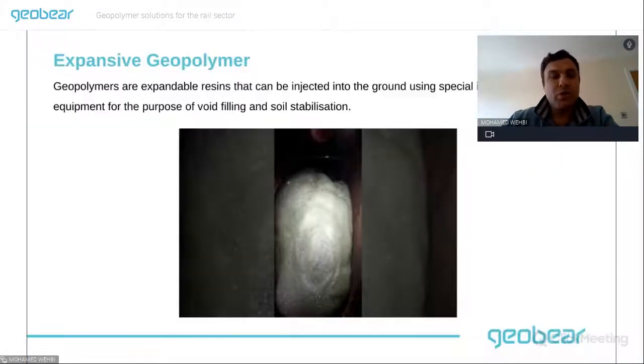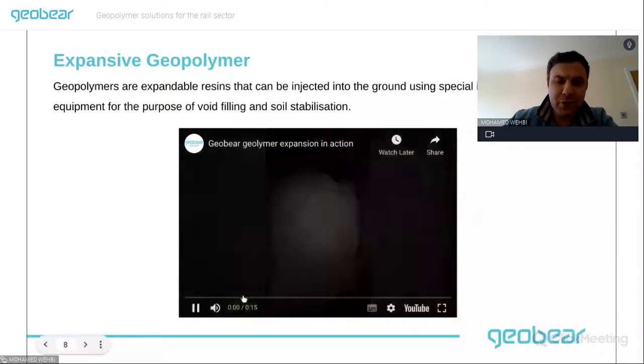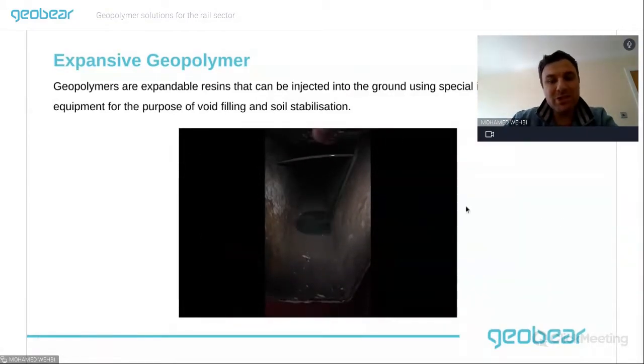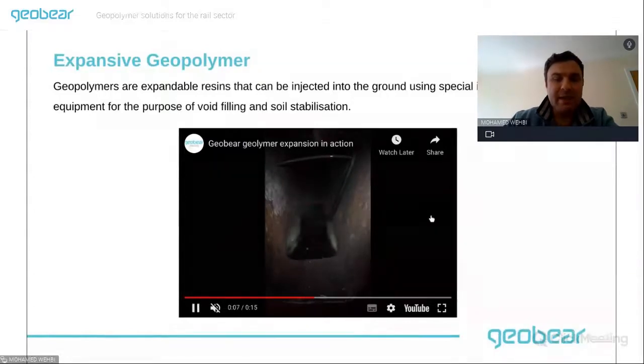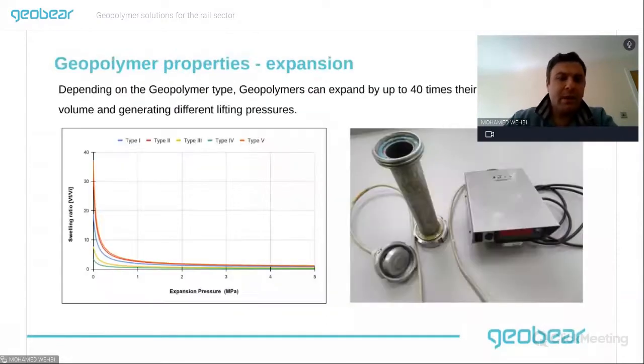So what are geopolymers? Geopolymers are expandable resins that can be injected into the ground using special injection equipment for the purpose of void filling and soil stabilization. And I always like to play a video to show how the material looks so you can better relate to it. When it's injected in a liquid state, in a matter of seconds or minutes, it expands and solidifies. Depending on the type of geopolymer, it can expand up to 40 times its original volume, generating different amounts of pressure. But obviously, depending on the application, you would choose the right type of polymer that would have a certain amount of expansion.